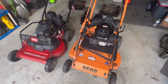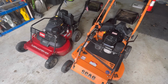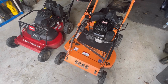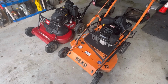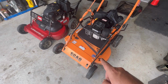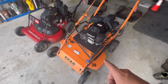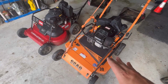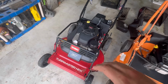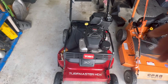It's been sitting for a while. I'll try to get some starter fluid in it, some ether, and maybe give a stripe or two comparison in the yard here with these two mowers. But for sure, on paper and in real life, this Scag is heavier, and it's a nightmare for me. I'm a bigger guy, but this thing is just too heavy to enjoy. Just way too heavy. Turfmaster, I really enjoy the quality of the cut. I'm enjoying everything on it so far.